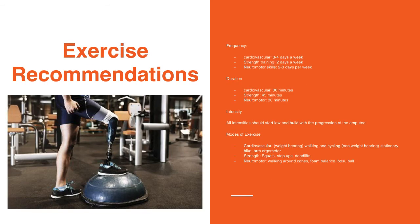Okay, so the exercise recommendations for amputees. This will honestly vary with all amputees, but for this one, I just kind of did like a lower limb amputee. So I did cardiovascular training 3 to 4 days a week, strength training 2 days a week, and neuromotor skills 2 to 3 days per week. And the neuromotor skills are just kind of helping with that brain-body connection.